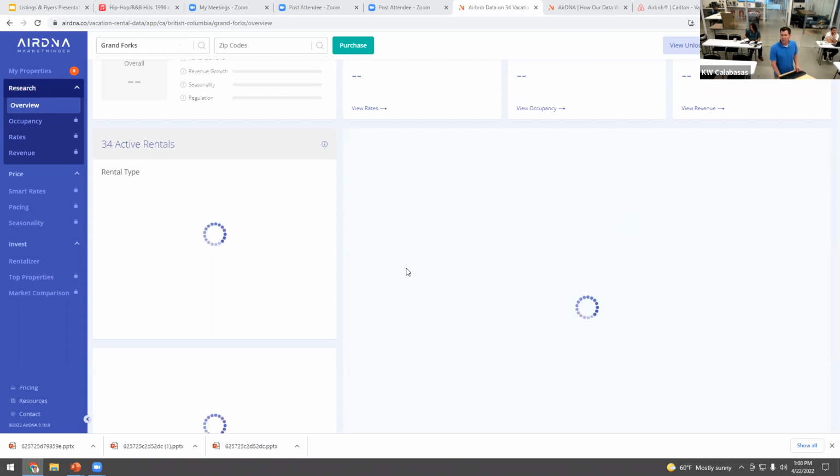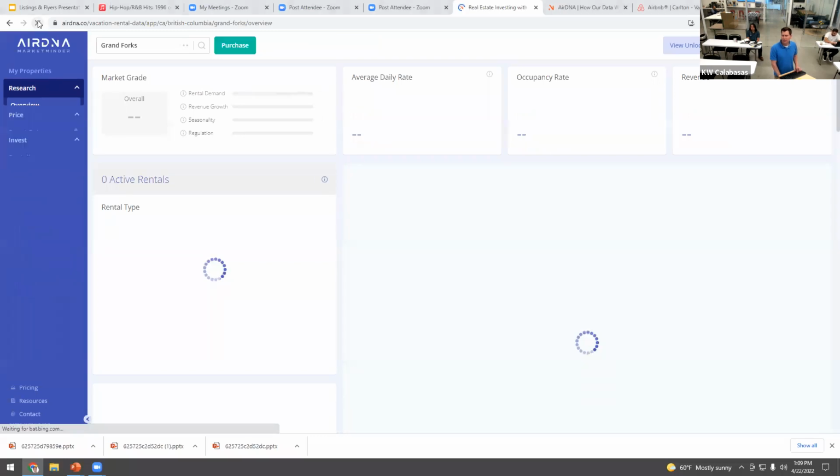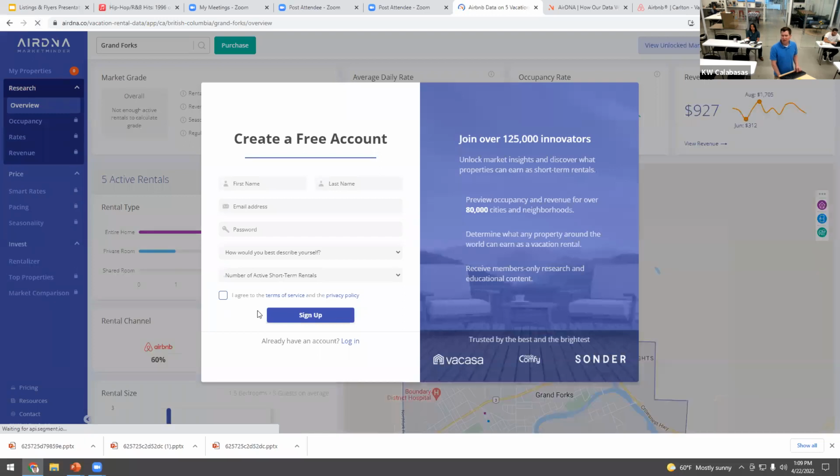All right. So you type in Grand Forks. Waiting for it to load. Try this again. I'm gonna just reset it. Okay, so now what's gonna happen is after you do this a couple of times, they're gonna ask you to create an account. If you don't want to do that, you can also switch it over to Safari or a different browser, or just go dark or something.